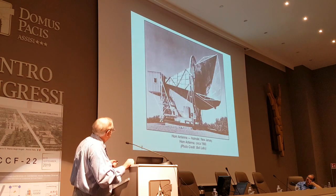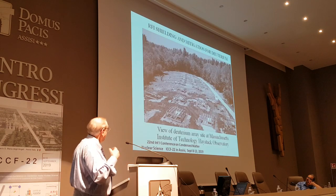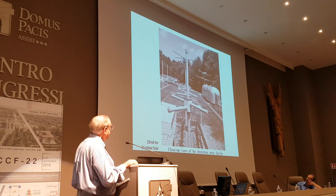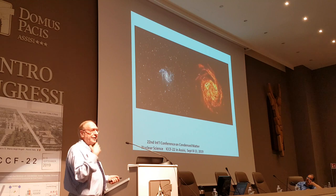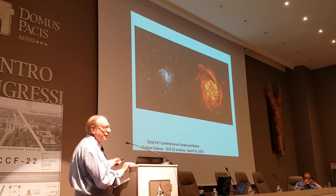And basically, this is at MIT, this one's at New Jersey, these other ones are at MIT. A lot of people have spent much time over the years, go back and read the literature of how people have used array dipoles to pick up these emissions from space. And has it been helpful? Incredibly helpful. Here we see the image, what we see optically, and here's what we see with the radio frequencies.